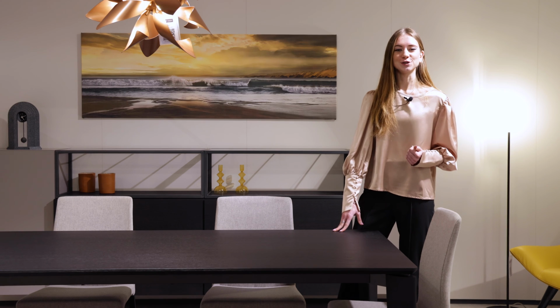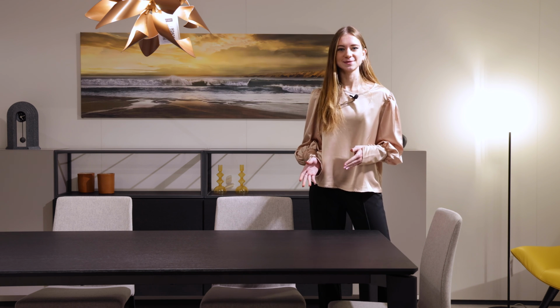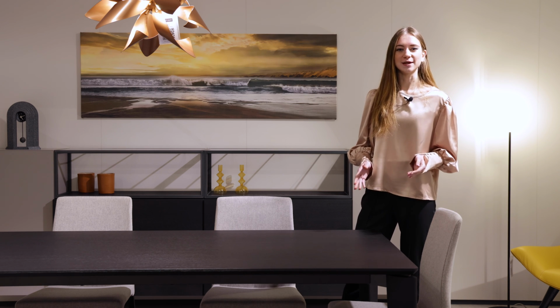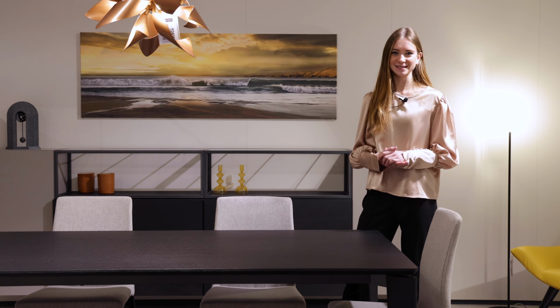Alternatively, you could opt for a top in ceramic. And in the case of the ceramic tops, you can choose 5 glossy ceramic finishes or 8 matte ceramic finishes. And with the ceramic top, the extensions are in the material porcelain grès, which perfectly matches the top. Note that the ceramic top has a thickness of 1.2 centimeters.